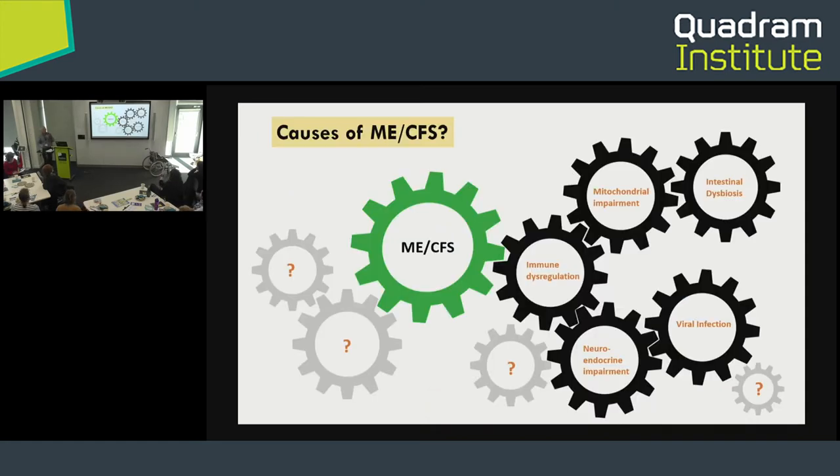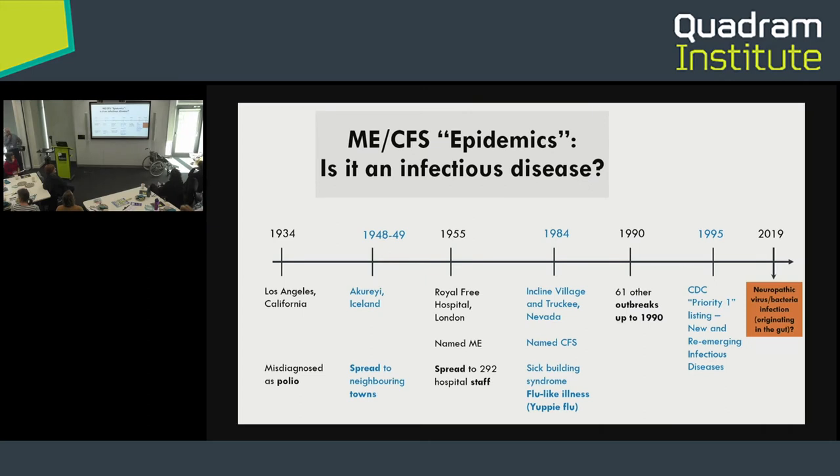So a little bit of introduction about what ME is, the causes, and why we're undertaking the trial. It's fair to say that we still do not yet have a clear idea about what the cause of ME is. The diagram on the slide illustrates some of the more common hypotheses: immune dysregulation, mitochondrial impairment as it relates to energy production and utilization, intestinal dysbiosis, that means gut problems, and viral infection. One of the more common hypotheses is that maybe it is an infectious disease.